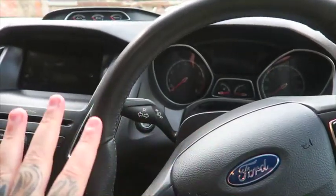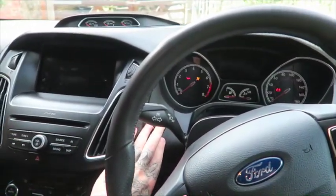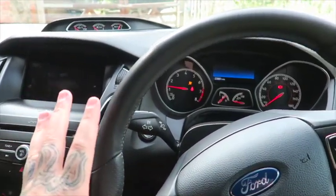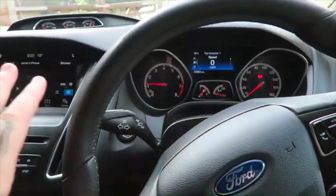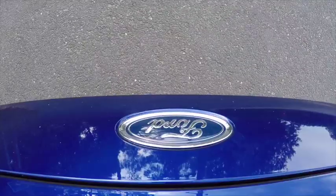One of the other things I absolutely love about this generation Focus is that when you start it, it says ST everywhere, just to remind you you're in an ST. I really like the dash and the dials and all of this. It looks really good. This generation Focus inside was such a lovely place to be.